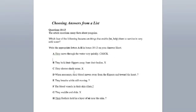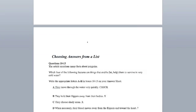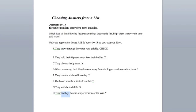Let's keep going. Let's go back. Okay. The penguins don't fly in the air. They're often said to fly through water. Instead of stopping each time they come up for air, they use a technique called porpoising, in which they leap up for a quick breath while swiftly moving forward. Okay. Nothing there. Unlike most birds, they have hollow bones for flight. That doesn't sound right. Antarctic penguins have unique feathers. I like feathers. I remember feathers. Okay, feathers were here. Feathers hold in a layer of air near the skin.